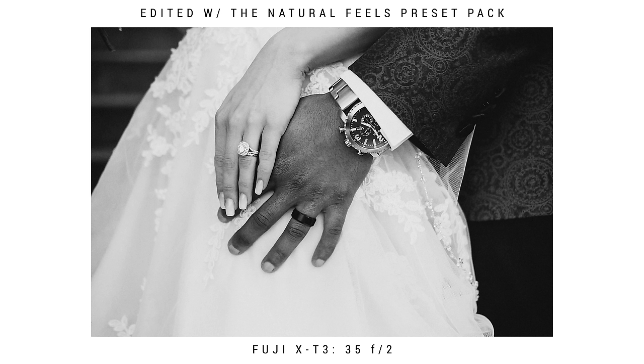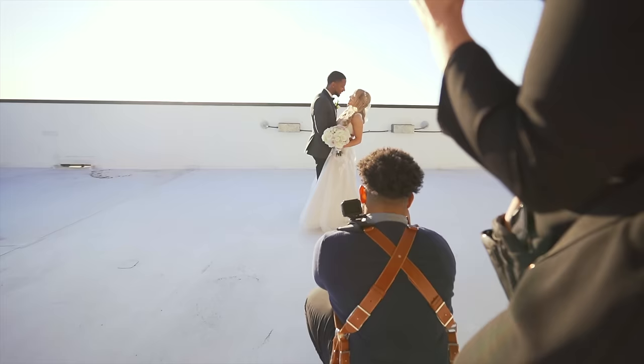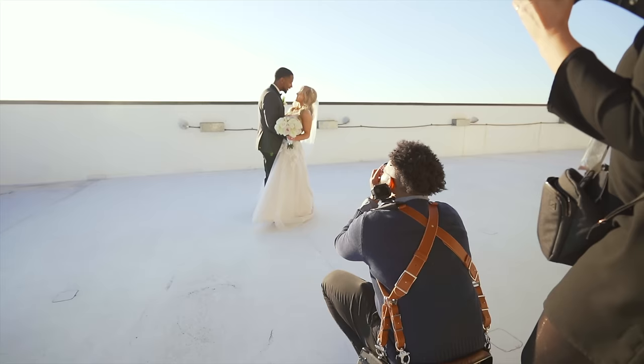So at this point, one of the hotel workers came and let us know that they couldn't have their drinks on the floor because they had put them somewhere on the ground. But then he also was like, yo, y'all wanna come take some pictures on the roof? And we were hype. And we get up there, and honestly, the roof wasn't that good looking.